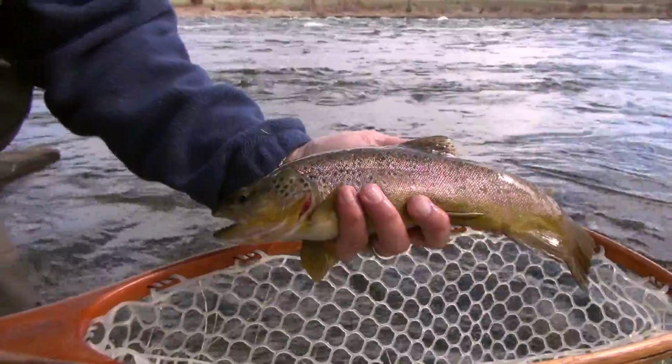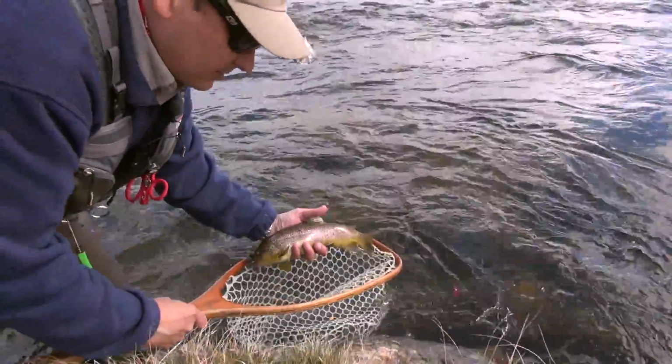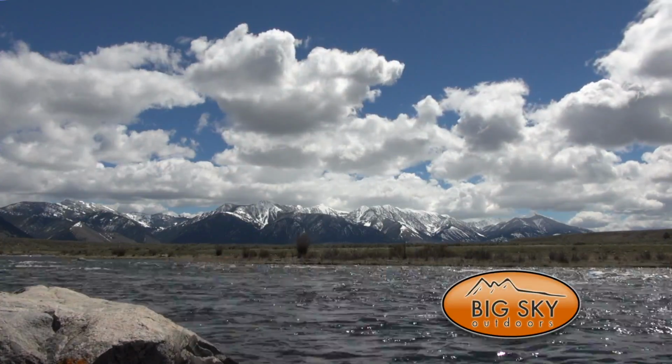Good brown, nice and dark. Release him here in this slower water. All right.